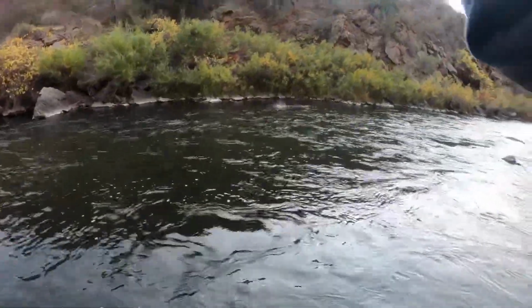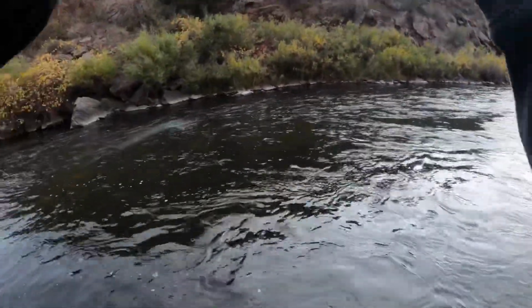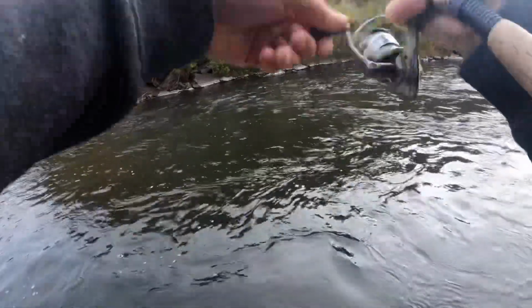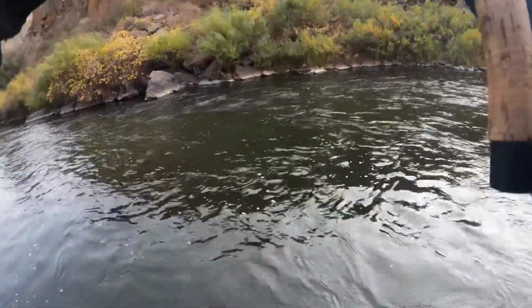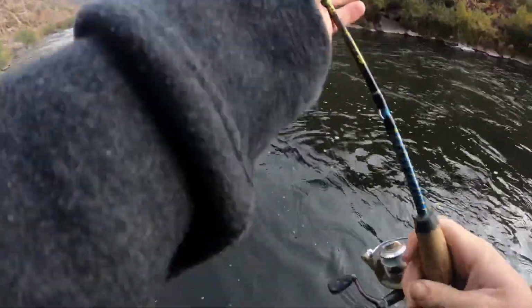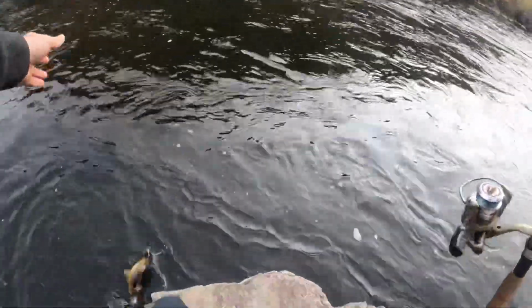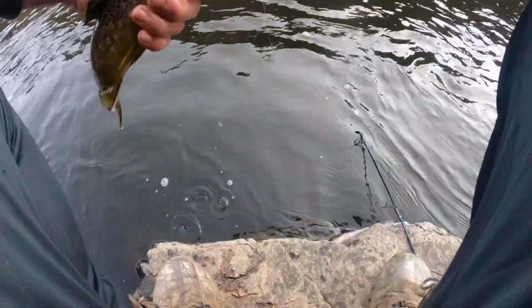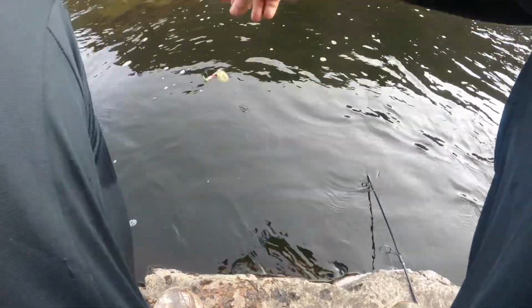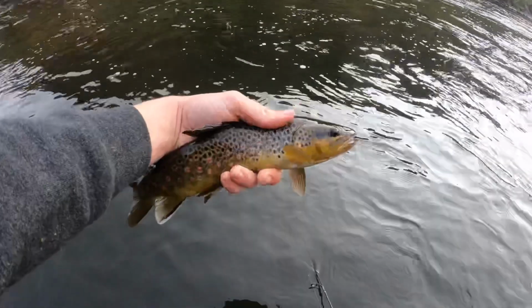There we go. I think it's a brown trout. Man, is he jumping, fighting hard. It is a brown trout. Pretty decent one too. There's a nice Colorado Waterton Canyon brown trout.